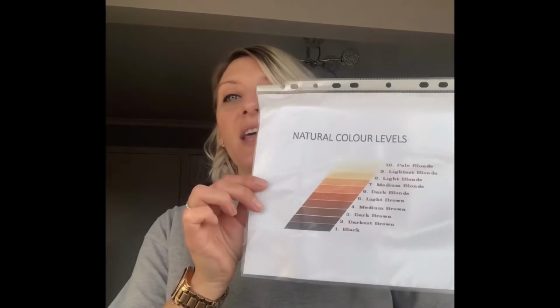So when we sit that client down in the chair and look for the first time and need to give the consultation, we need to look at their hair depth and their natural colour. There are 10 different natural colour levels, and these are universal, the same all across the world. They range from 1, which is your darkest dark, black, right up to 10, which is the lightest blonde naturally that we can be.